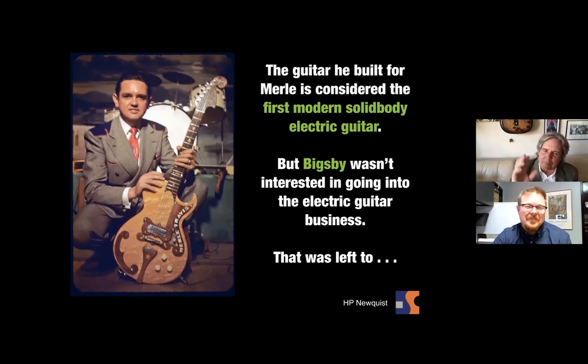But making it out of solid wood as opposed to metal meant that now it wasn't quite so heavy, although it was still 10 pounds roughly. And it could be made more cheaply. The problem was that Paul Bigsby was a tinkerer. He made a handful of these guitars, and said, I'm really not interested in getting into this business. I don't want to be the electric guitar guy. I want to be the tinkerer, mechanical, metal guy.